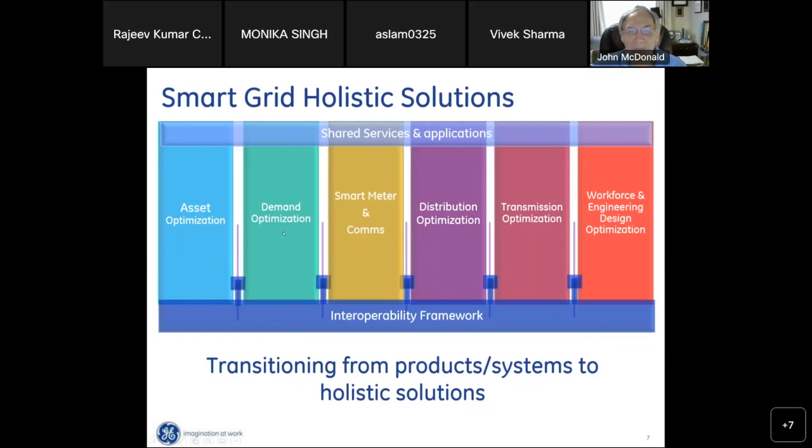And how can we predict the failure modes and stop or prevent a failure from occurring? Second is demand optimization. We're aggregating load and using that as a dispatch tool in the control center. Third is smart metering and two-way communications. Fourth is distribution optimization. This has the strongest business case today and the most focus, optimizing the distribution part of the grid. I'm going to spend a lot more time on that. Fifth is transmission optimization. It's the transmission part of the grid.